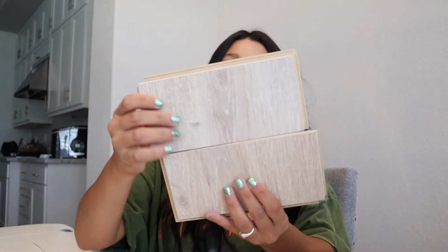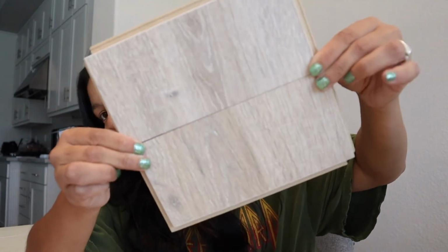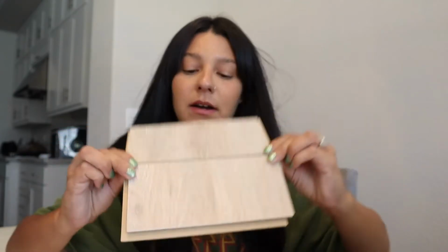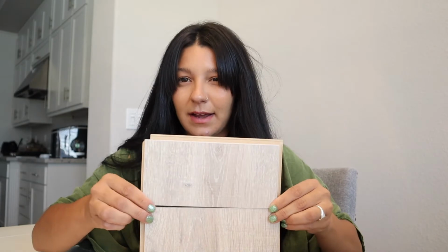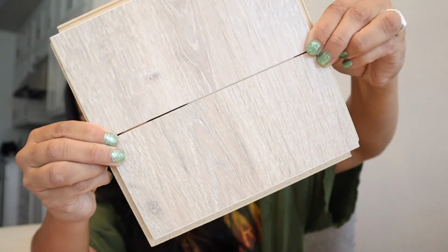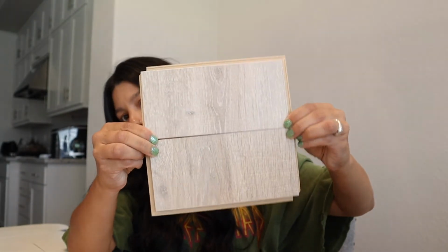So this one is a little lighter, more gray, but also has those white grains in there that kind of throw me off. But I don't know if you guys can tell the color of this. You can kind of see it when I flip it. They all look so different, but yet so alike. It's bizarre.